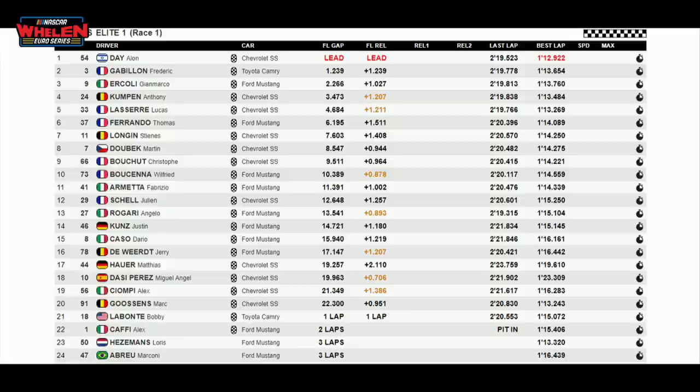Loris Heisemans, 23rd, but not taking the flag. Neither did Marconi Abreu in 24th place. And retirements, unfortunately, for Francesco Sini, for Roman Inieta, for Mauro Trione, for Kenko Miura, and for Alex Graf, all of whom did not take the checkered flag.